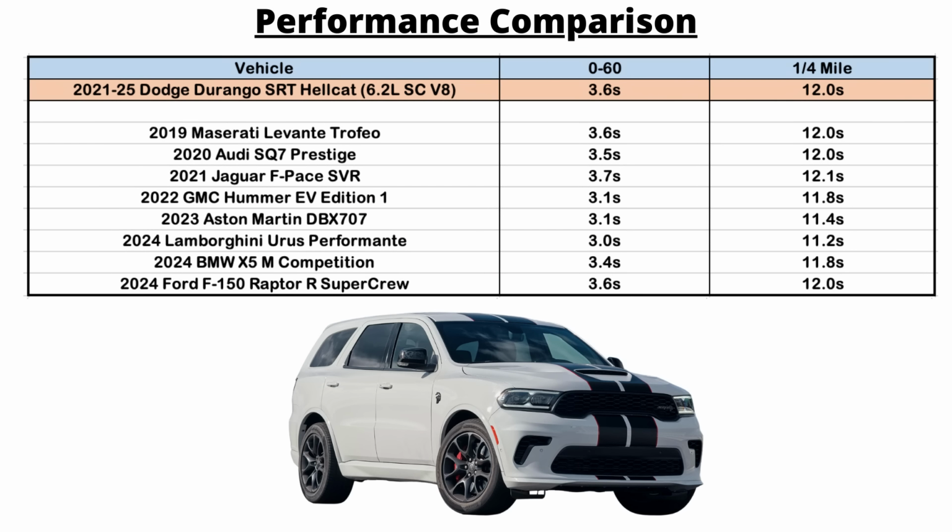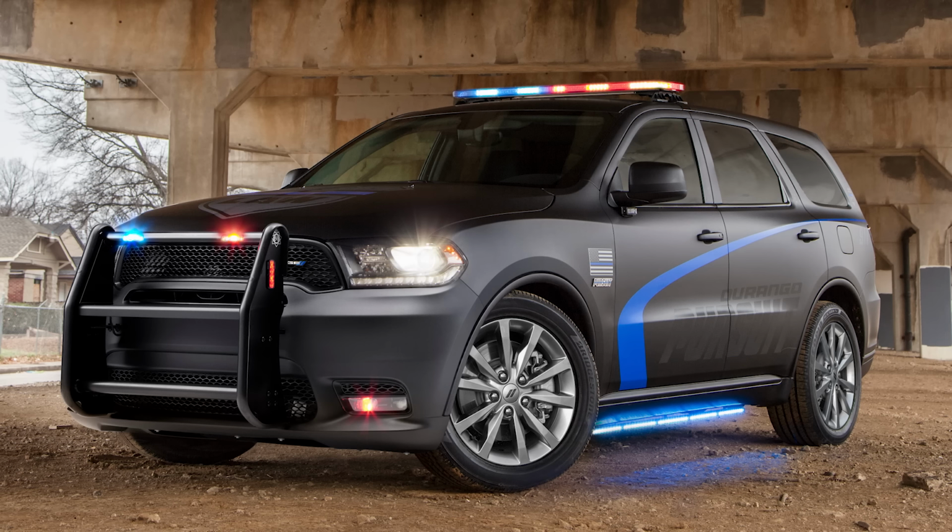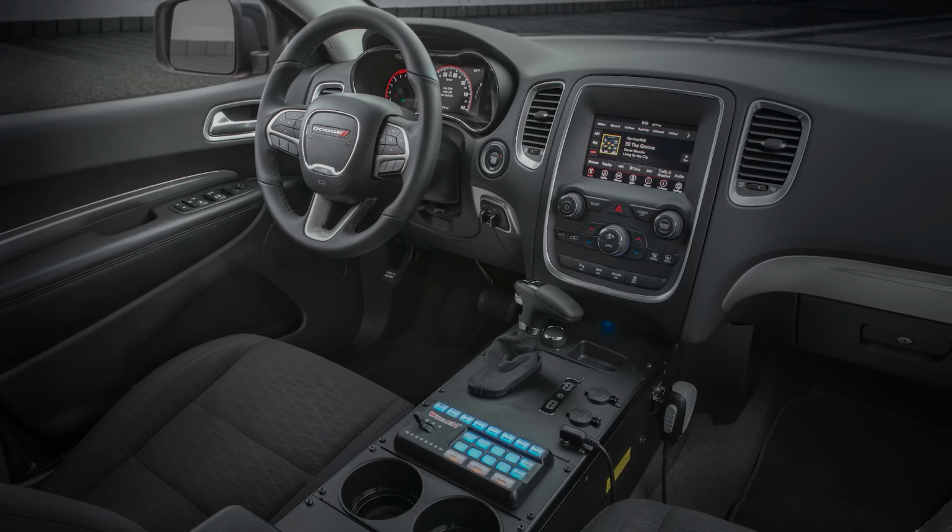The Hellcat can do 0 to 60 in 3.6 seconds with a 12-second flat quarter mile, putting it in the realm of a lot of different vehicles like a BMW X5M, Audi SQ7 Prestige, and Maserati Levante Trofeo. As a bonus before ending the video, I wanted to briefly talk about the Durango Pursuit or Police version. This has been offered since 2018 in either V6 or V8 form.